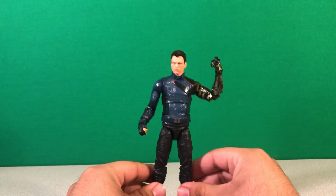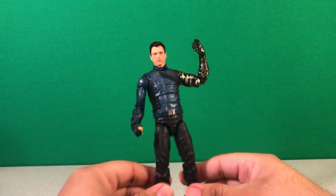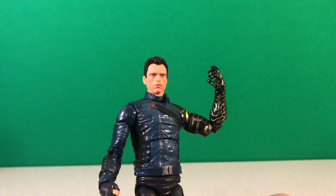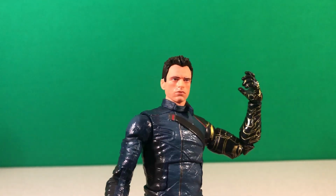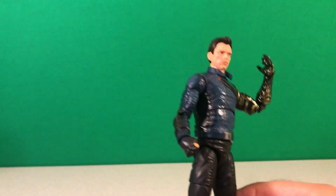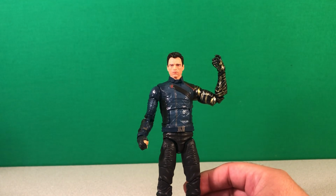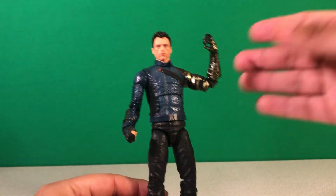Maybe it was because the last version we got from Infinity War was ass, but I really enjoy this one. His face sculpt isn't too accurate at all. Maybe he just got one of those faces, as Robo from the Foosh says. But the Infinity War version, I did not like that figure. That figure was ass. So anything but that was better. And this was automatically an upgrade.